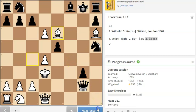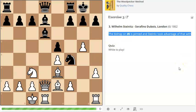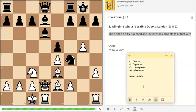Okay, so let's click the next one. Hopefully we can solve one more in this one. So this one's a little bit of a toughie, and it's given us a bit of a clue, which we can hopefully work with as well. So again, have I got any checks in this position? Let's go through my checklist. Well, there aren't actually any checks here. So we can't do the first one. But are there any captures in this position?